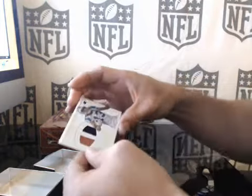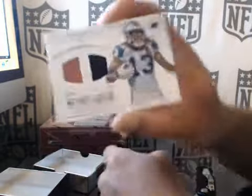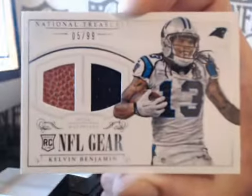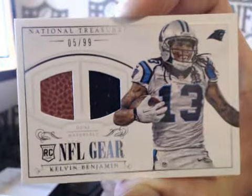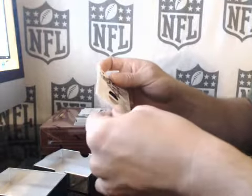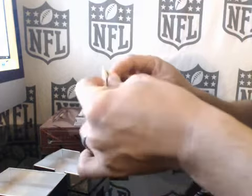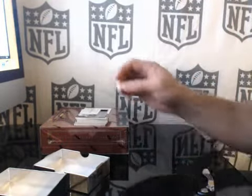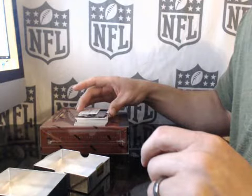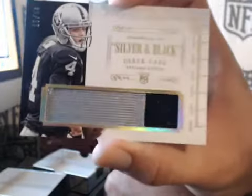Kelvin Benjamin, 5/99. NFL gear. It's got a football and a jersey. Kelvin Benjamin for the Panthers. /50 timeline, Derek Carr. Nice patch on that one, two color.